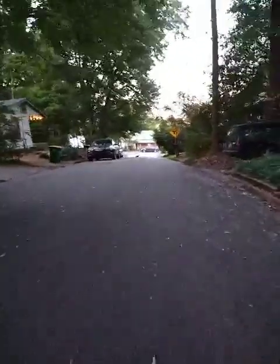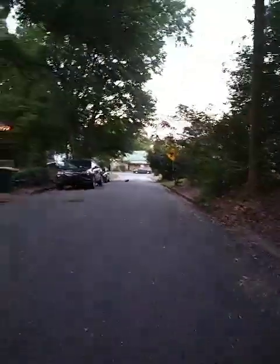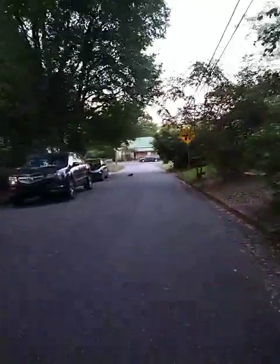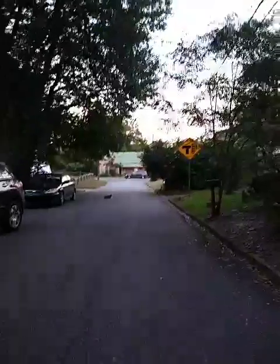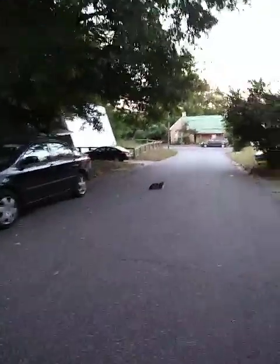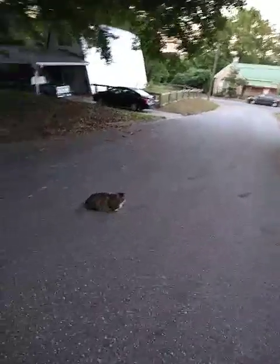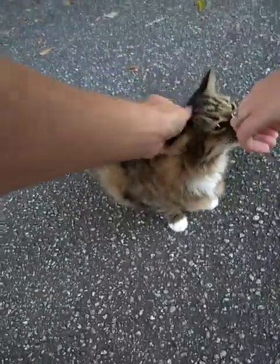There's a kitty. Looks like Sasha before she lost all her weight, trying to climb around everything. Okay. Hey, kitty. This is my road. Yeah, okay, this is my road. You're friendly, kitty. Very friendly. Hello. Oh, it's so soft.